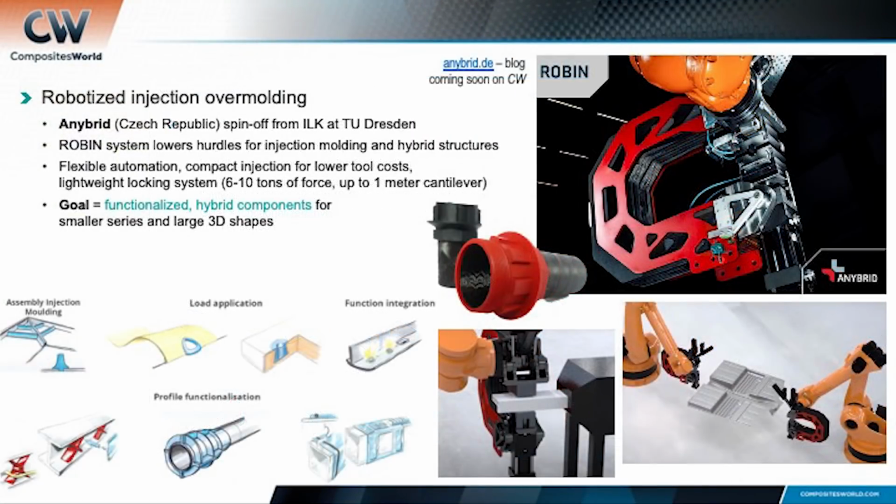So Anhybrid is not Czech Republic. That's a copy and paste error. Sorry, they're in Germany, and that's a spinoff from the ILK at TU Dresden. And we've written a lot about them. They do a lot of really good work. What they looked at was functionalizing parts and how to get the overmolding and functionalizing that injection molding offers to a place that a company can bring it in-house.